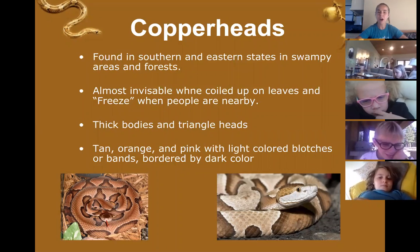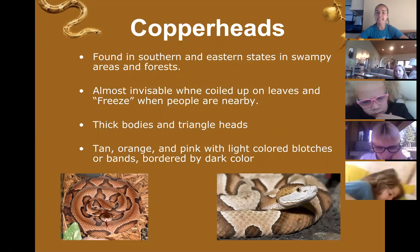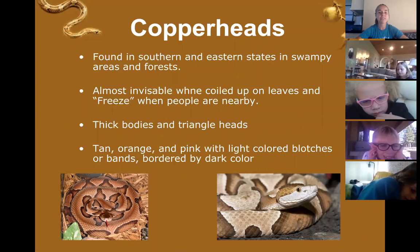So the next venomous snake in the U.S. that we're going to talk about is copperheads. Copperheads are found in the southern and eastern states, so they're not found here in Tahoe. They're found in swampy areas and in forests, but not in Tahoe forests. We're too high in elevation for them to be here.